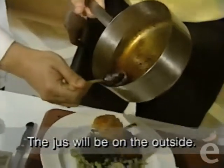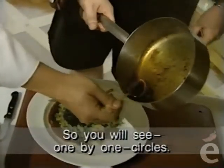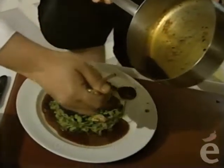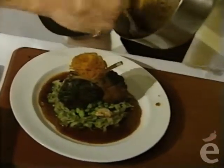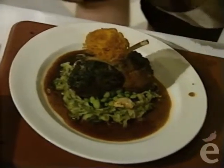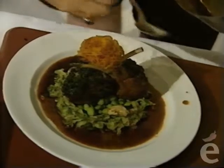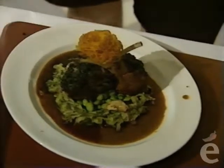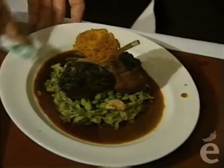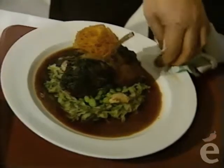And then the juice will be on the outside. So you will see three circles, topped with the lamb and the potato. What a lovely combination: the Shanghainese bean, the choy braised with chicken stock and a little bit of fresh bacon, and lamb with five herbs.